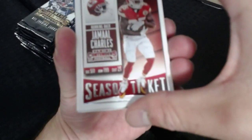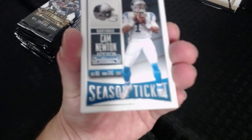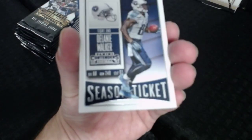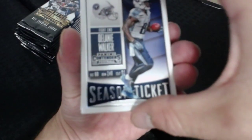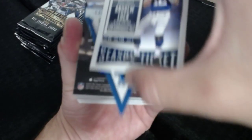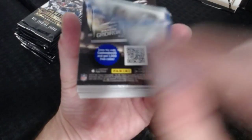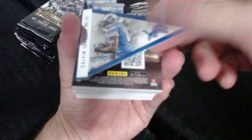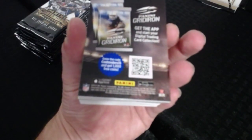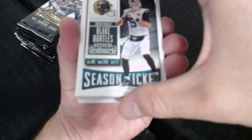All right, Jamal Charles. This will be base season ticket. I love the card. It's just a great card. Cam. Oh, Delanie Walker for the Titans. Hey, look. It's a good one in 12 to catch. A little die cut of Calvin. Megatron die cut. There you go. Nice. A little hard to catch. No numbering on them or anything. Just a die cut. There's your gridiron app card. So that's pack number one.